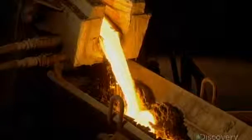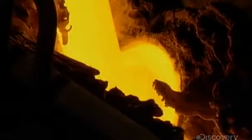Temperatures reach 1500 degrees Celsius, as hot as a volcano. A spinning machine whips the lava into thin strands of stone wool in a process that's like making cotton candy. The strands form tufts, and a little binding solution holds them together. A spray of oil adds water repellents.